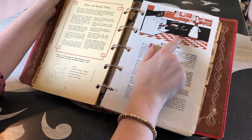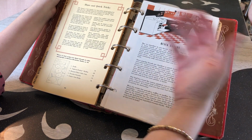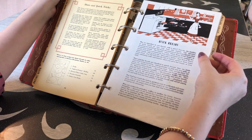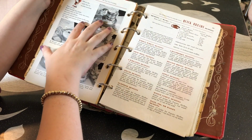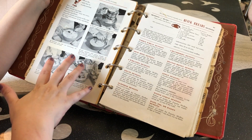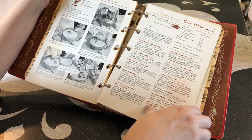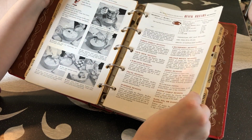Look at this kitchen. Just flying out of the oven. You don't even have to serve it on the table. It just pops right on the table for you. I do like that they include these images in the cookbook. I have a few cookbooks that do that, the step-by-step images, and I think it's helpful for new cooks especially.